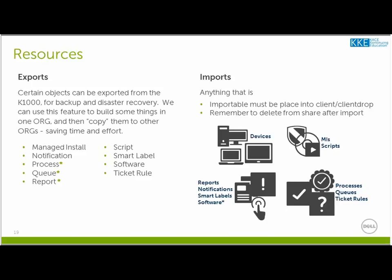However, notice some asterisks on this page, okay? Process, queue, and report. If I've built a report, I can export that report. However, note that I'm only exporting the report configuration, not the data that that report might be able to get me, right? The report configuration, okay? Same with the queue. When I export a service desk queue, I get all of the config, zero of the tickets. Just all of the queue configuration, but none of the tickets, right?